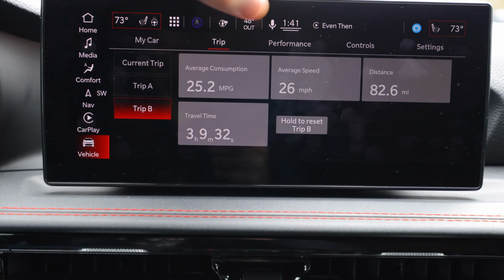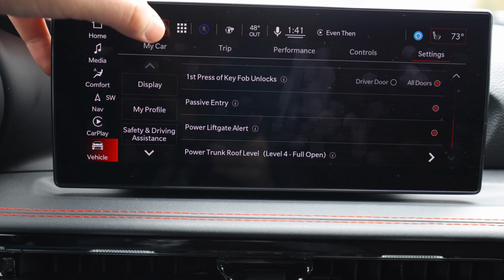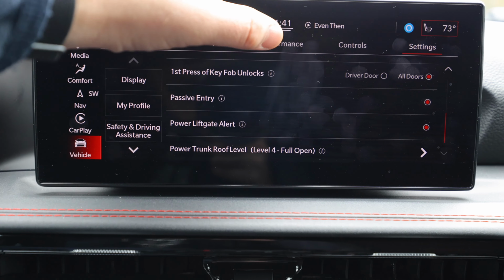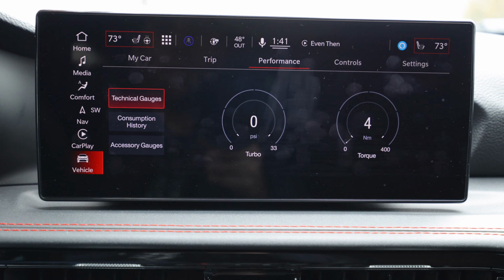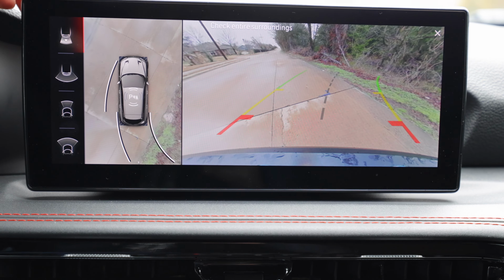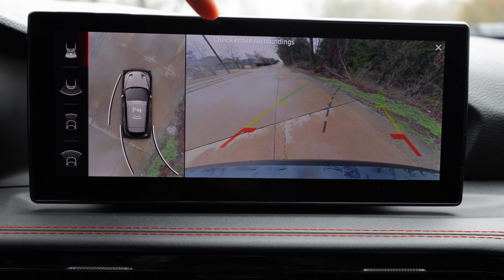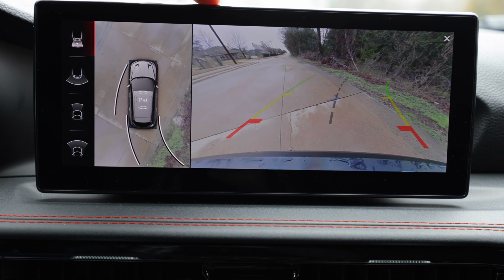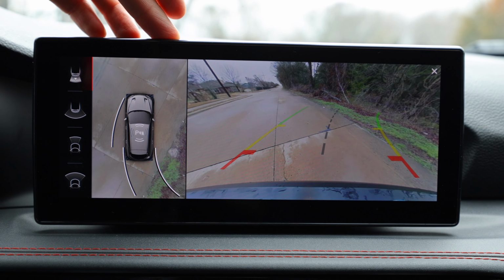You've got a bunch of different things you can control as far as your settings go from all these different things over here. Even a little performance icon on here. This isn't necessarily a performance vehicle, but you can see that. You've got your surround view camera on here as well. Of course, you can access that by going into reverse. And even if you don't have the surround view camera, this is an option. You still get rear parking sensors standard, even on the base model.